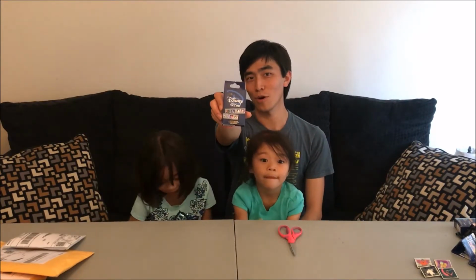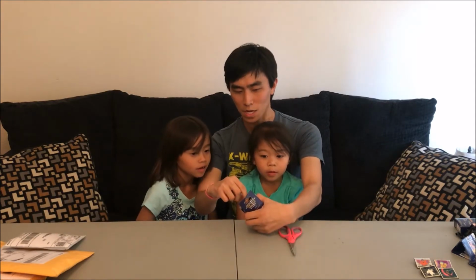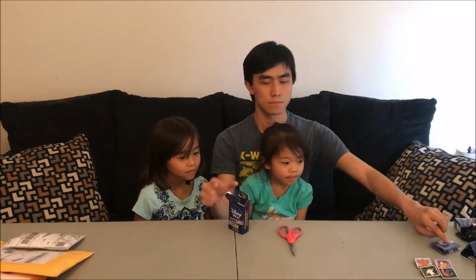It's Daddy's turn. Yay! So I don't get to pick, so I get this one. Hopefully we get Little Mermaid. And no duplicates. We only got one duplicate. No, we have two. It's okay. Hopefully we get a chaser. That'd be cool to get another chaser, right? There's only two bags left. So I'm just gonna pull out the little cheat sheet, put it aside.